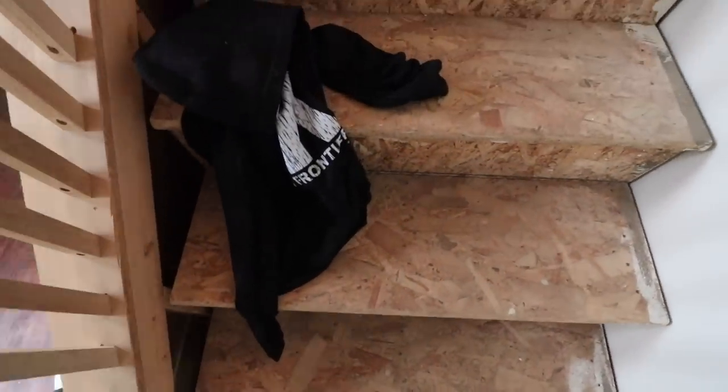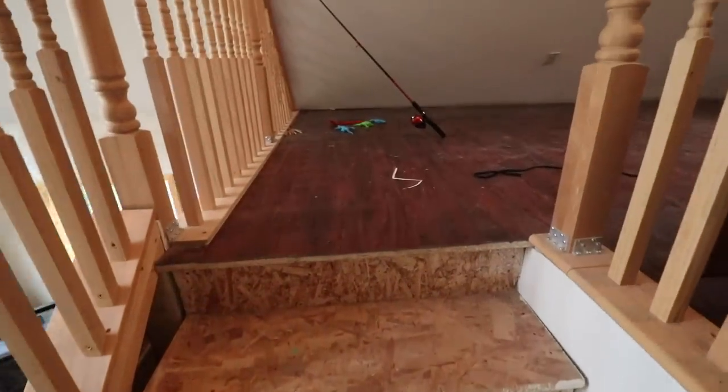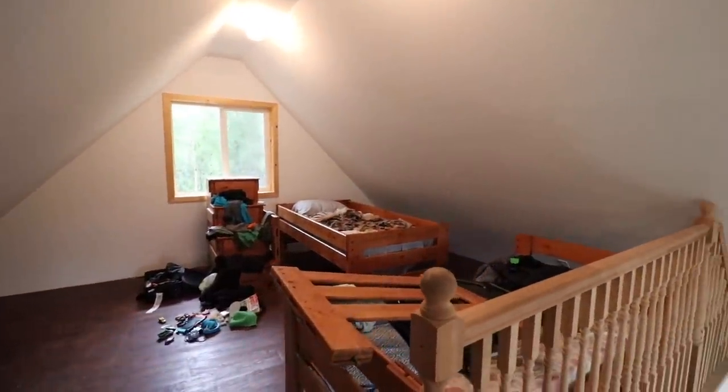And thus is mom life, picking up dirty clothes along the way. Parker's been fishing for his little lizards off the banister. You come in and this is gonna be Parker's room.